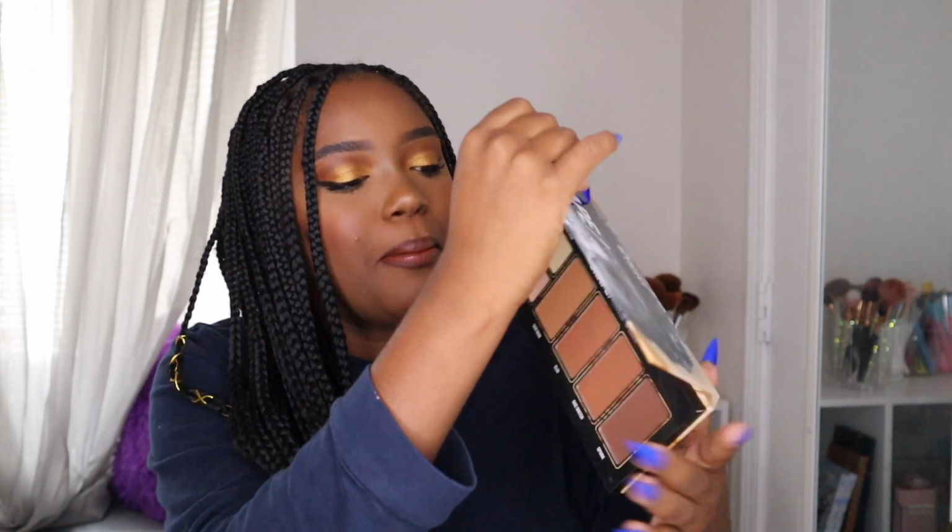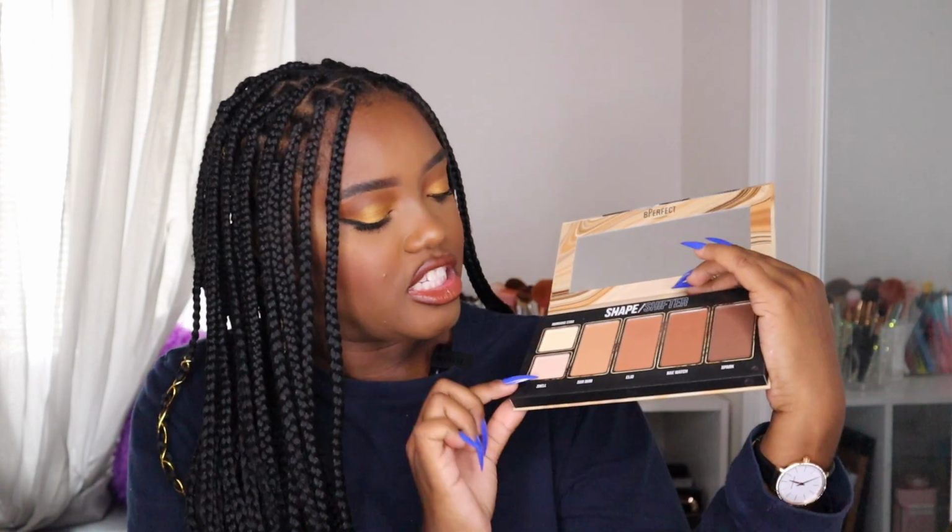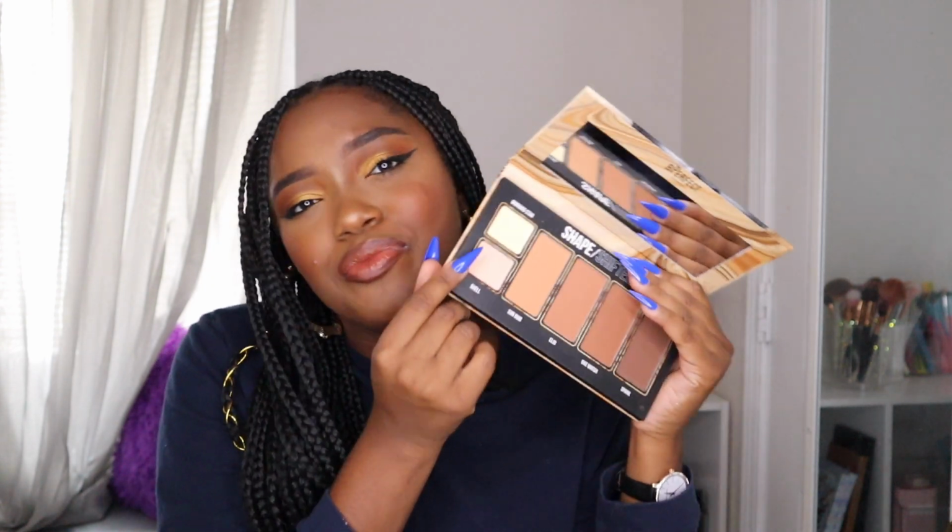One is more like a banana brightening shade, and then this one is more of a pinky kind of shade. This is very, very interesting. I find that I like this best to set my cream contour and cream bronzer and things like that, rather than using it on its own, because it's not as pigmented as I would like, but I think it's a really great product to set cream products.